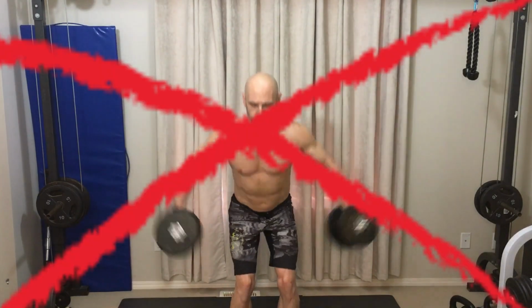Another exercise I like is the full range of motion lateral raise. What this one does is as your arms move above the shoulder, it becomes an upper trap exercise. I was a long neck kid, and I would still have a giraffe neck if I didn't build my traps.